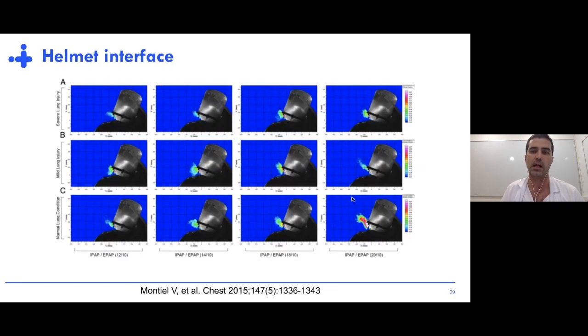And what happens with helmet? The leaks that we have with helmet are completely different from the ones that we have with face mask and NIV. And I would compare helmet in terms of smoke dispersion to the smoke dispersion that we have with high flow and a surgical mask on top, even when you are using high levels of inspiratory and expiratory pressure. So it seems at least as safe as high flow and surgical masks.